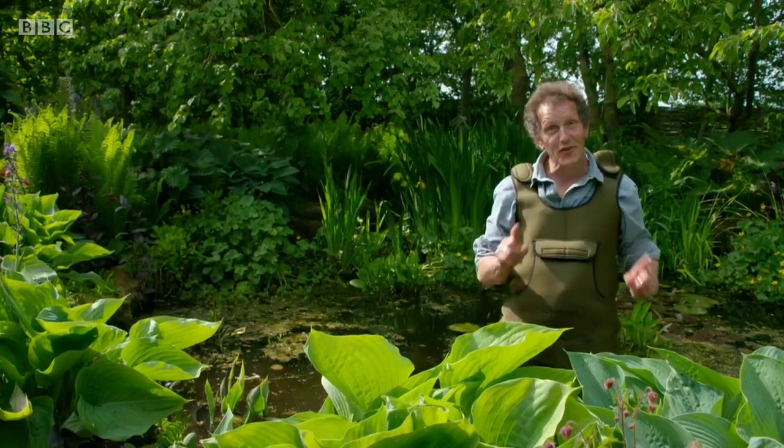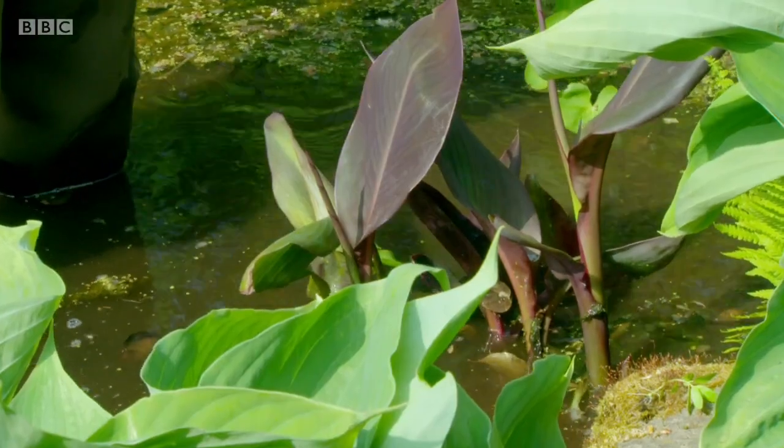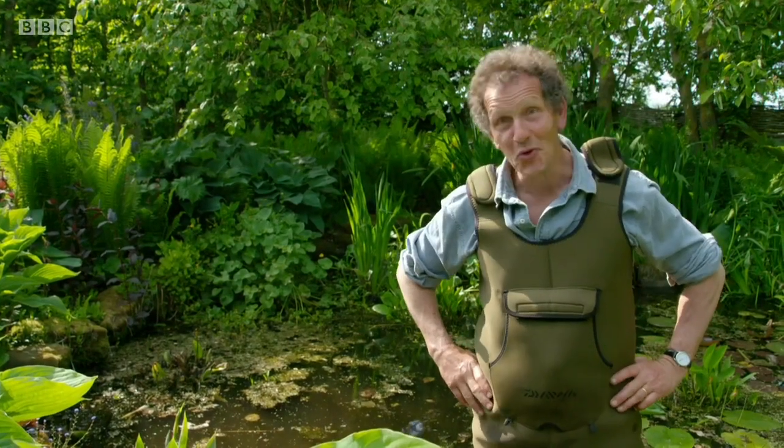OK, well, I stress this is a first for me. This is a genuine experiment. And if it does grow and we get these great big purple foliage with a tall orange flower, that'll be brilliant. That will look really good.